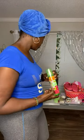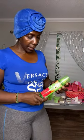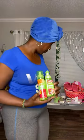This is the same brand, Scent Happy, that they had at, what is it, Dollar General? Yeah. And these were buy one, get one half off. So I got two, buy one, get one half off, and then I had to pay for one of them, the scrub. So I got the mist, the hand soap, and the scrub.